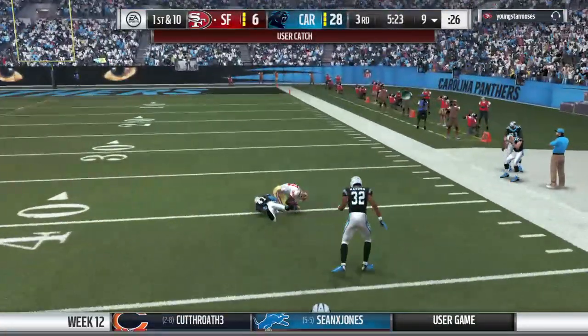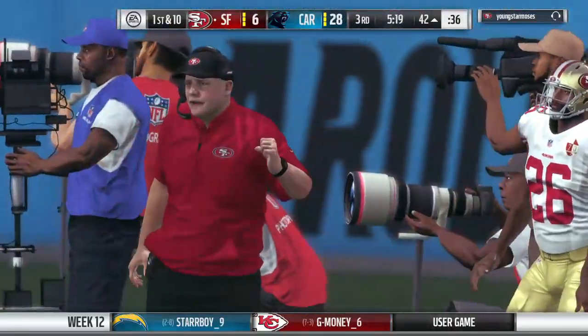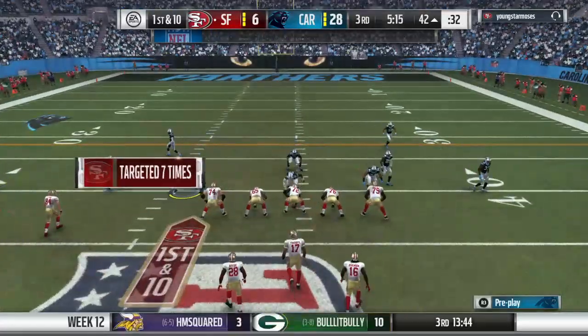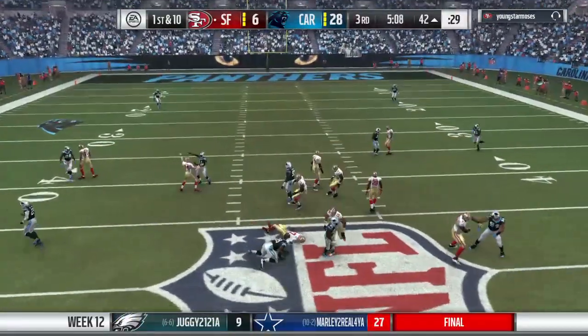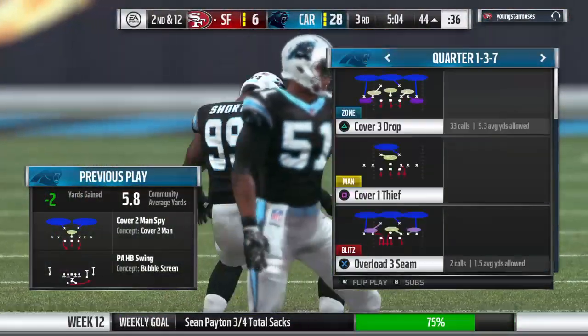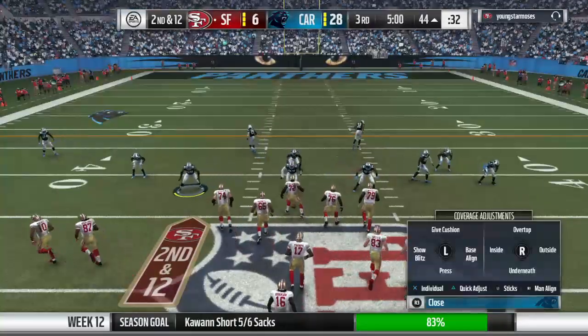He's got a man complete. A big play there for the Niners. 49 yards. Well, last drive he threw the pick, but he's not shy. He's going downfield again there. And you can't be, because if you back off after throwing an interception. And no escaping this time as he'll go down. They got him for a sack. K'Wan Short in there to drop him for his 5th sack of the year.